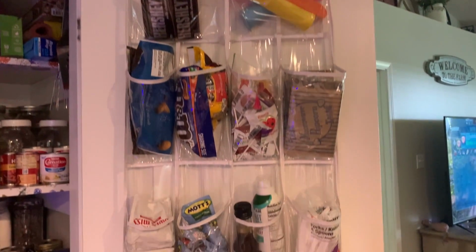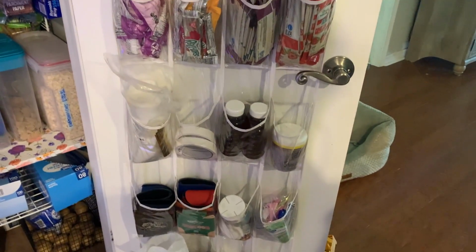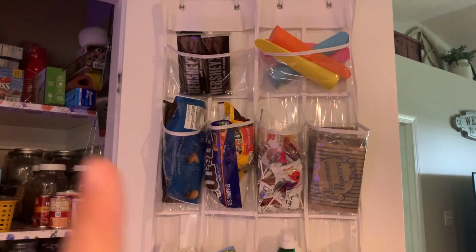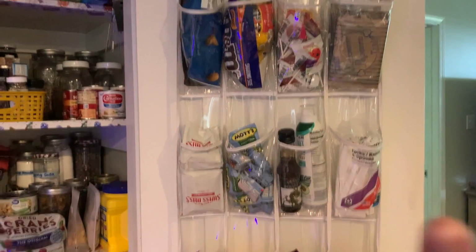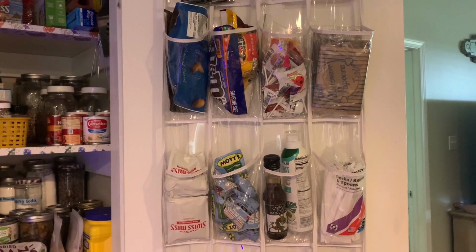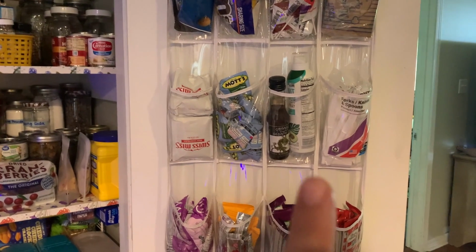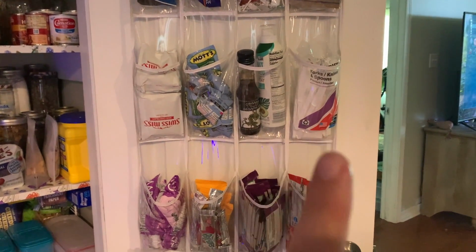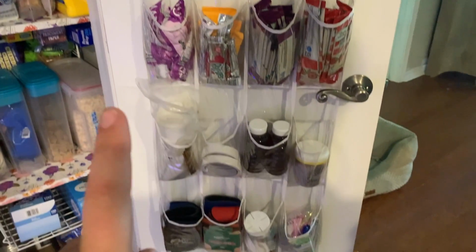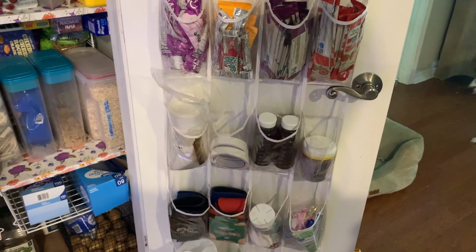This shoe rack on the door is really helpful for keeping all sorts of little snacks. I keep chocolate for s'mores, some of my husband's special treats, and what I call car snacks, individually wrapped snacks we only take in the car or for special things. So I do keep some on hand, but not a lot. And then just some random kitchen things like honey and freezer tape and koozies for canned goods and sprinkles.